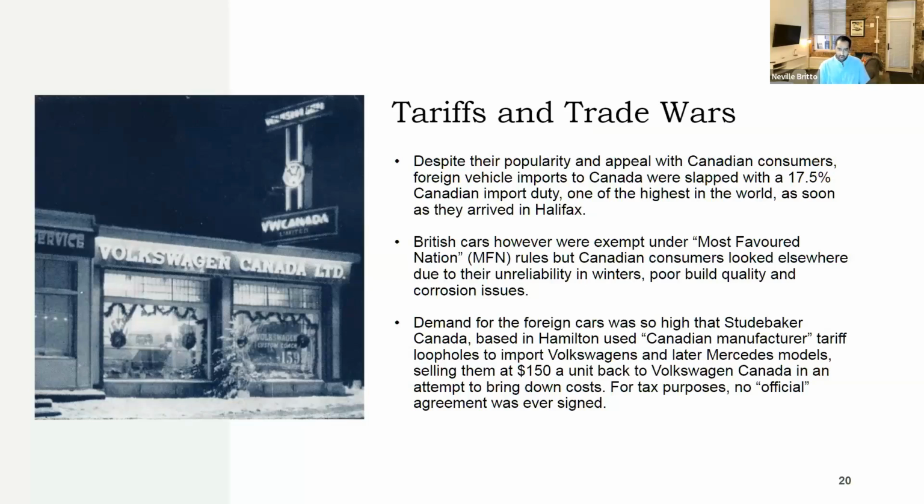Ironically enough, Britain enjoyed MFN status, which stands for Most Favored Nation, so their vehicles came in duty-free, but they were so unreliable that Canadians didn't want them. They had poor build quality. They rusted extremely easily. They were terribly unreliable in winter.